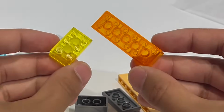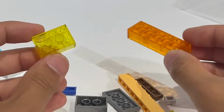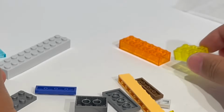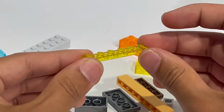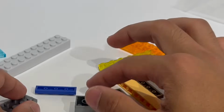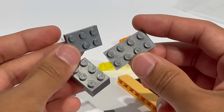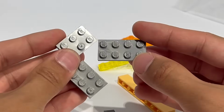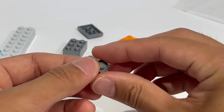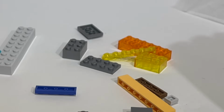We have a number of other transparent elements, a 2x6 transparent orange brick, which is so interesting, trans yellow 2x3, a 1x6 plate in transparent yellow, which is really, really cool to get. What else do we have? I got a lot of pieces in silver, because I just thought the color was cool to see bricks and plates in the metallic silver color. Pretty rare to see that. This is also... there's something special about... what is the special thing about that?